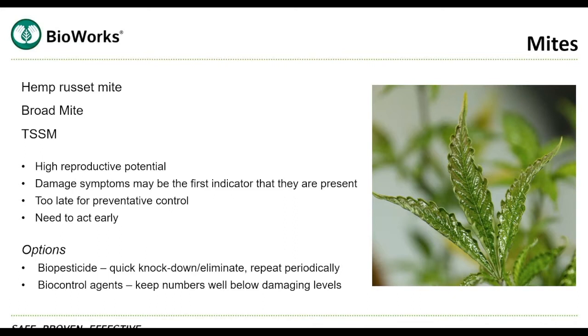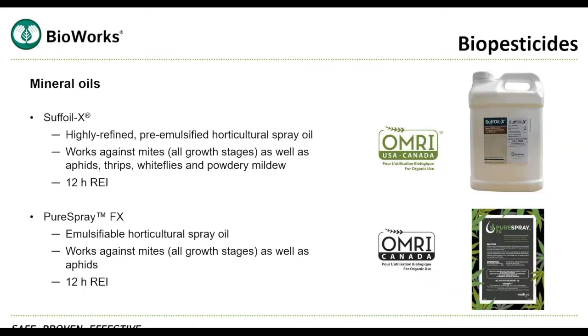So let's have a look at some of the options we have. Mineral oils can provide control of several problem pests, including mites, and they can control all stages of mites, including eggs, as well as thrips, aphids, and whiteflies. There are two products really approved for use in cannabis, Suffoil X and Pure Spray FX. They're both based on horticultural oil, but the formulations are quite different, and those impart different characteristics and different performance benefits to each product. As a note, a side benefit of something like Suffoil X particularly is its ability to suppress powdery mildew. So applying this to control pests also complements use of biofungicides.